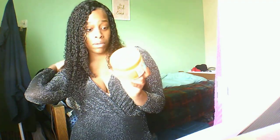Then I also use Cantu's leave-in conditioner. I start with the leave-in conditioner, so after I get done wetting it all, I like to get the water out by doing this and kind of releasing some of the water, and then I put first the leave-in conditioner, Cantu. Use whatever conditioner you want. I just use Cantu because I've heard so many good things about Cantu on natural girls. And this hair, you have to treat like natural hair.